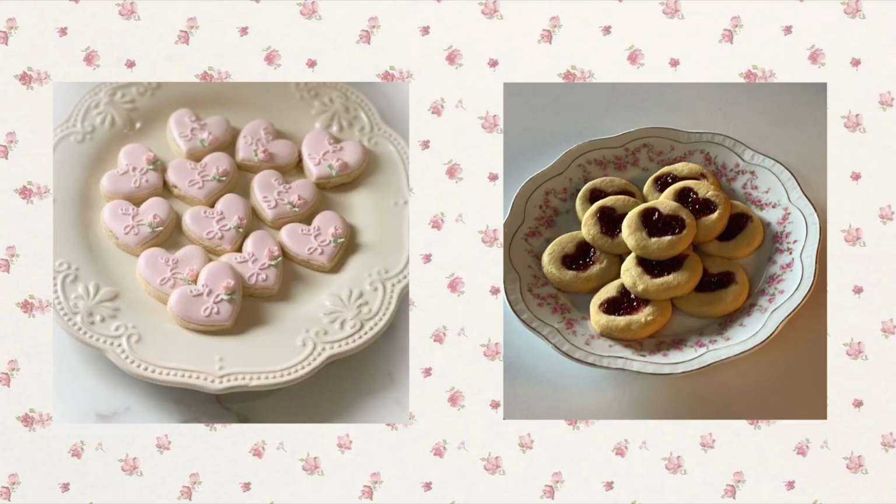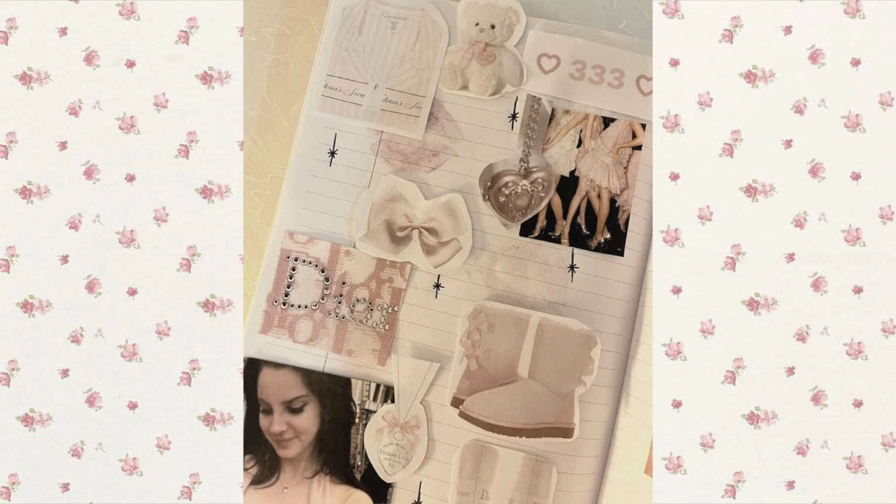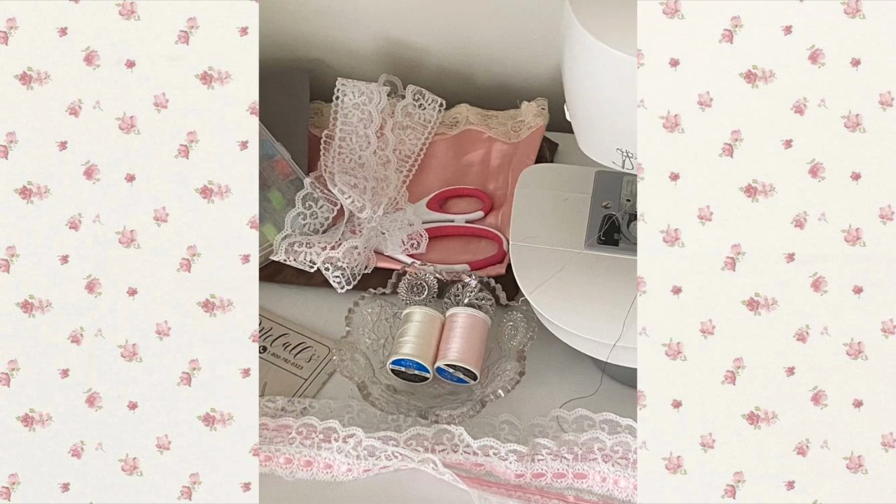Some examples are baking cute treats, picnics, or going to the park, scrapbooking, painting, and sewing. Of course, there's a lot of different activities that you can incorporate into your life, but these ones are some of my favorites. And the last thing is decor.